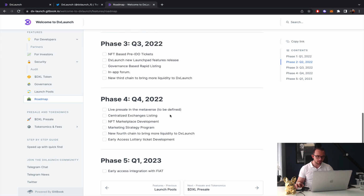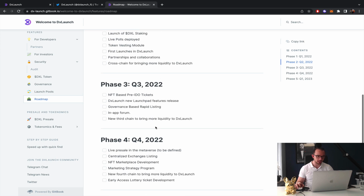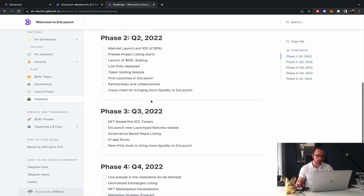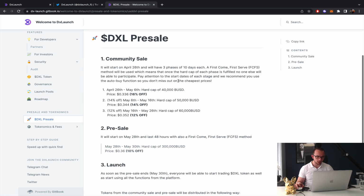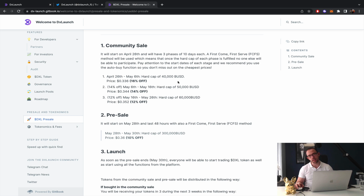Lottery ticket system. Okay, centralized exchange listing. Yeah, I mean, for a Launchpad like this, I don't think you have to, apart from what they have, these are more like features than milestones, right? But yeah, I think it makes sense. Okay, tokenomics, because the question really is how hard would it be to get into it?